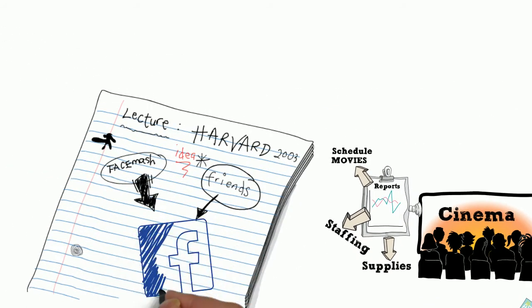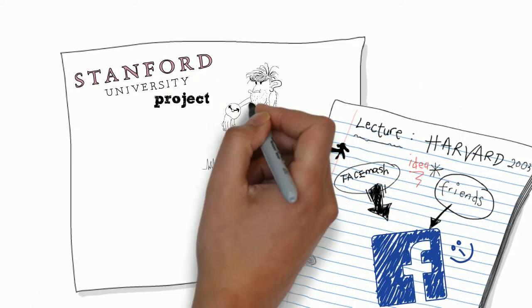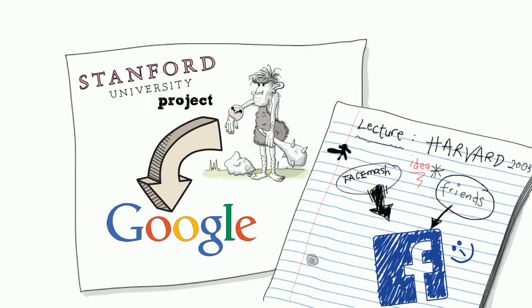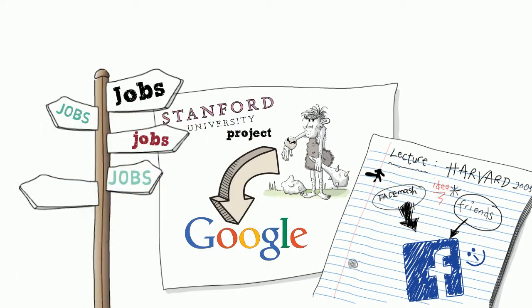Facebook started in a college classroom. Google was started as a student project. Be part of this new, exciting, and evolving field with ever-increasing employment opportunities.